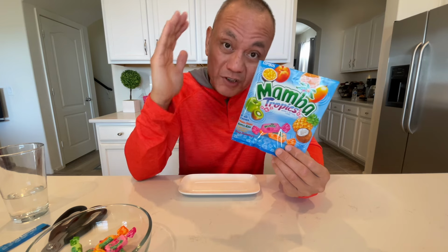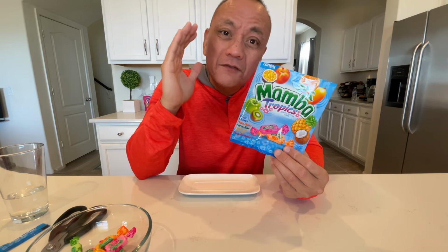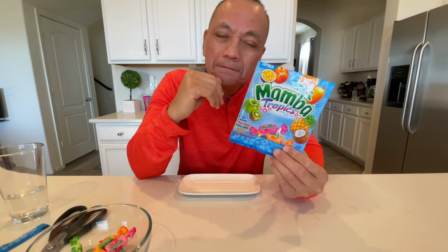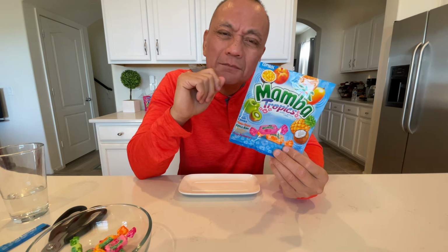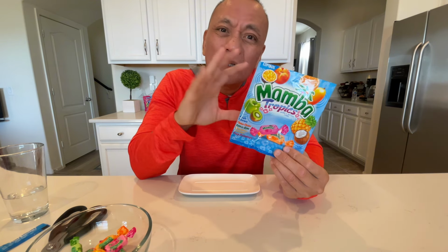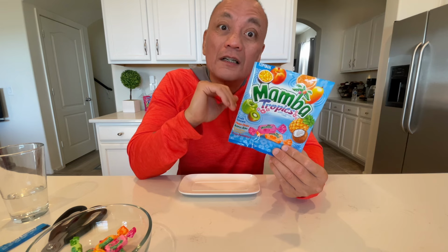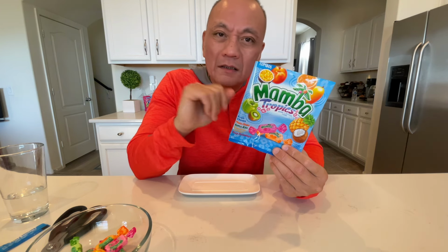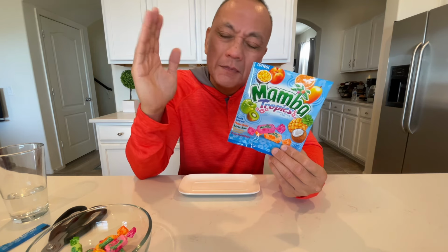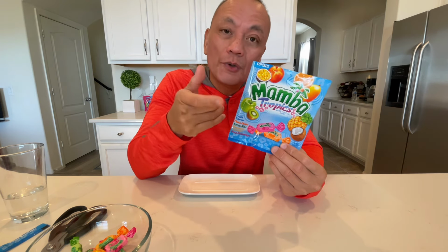And for the fun level, between low, medium, and extreme, which is really fun, I'm gonna rate this candy in the middle of the fun level, because you can mix the flavors. You can mix either two candies together, you can mix all together, or mix three different candies together. You can play around, so it's kind of fun doing that. So I give this a medium level on the fun factor. Again, the sugar level from low, medium to extreme, I'm rating this between medium and low. So remember that when you want to try Mamba candy.